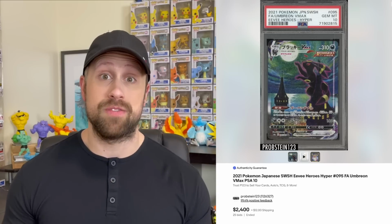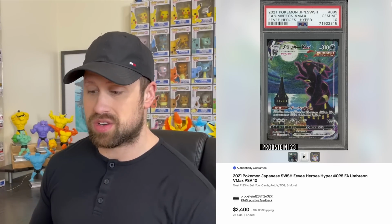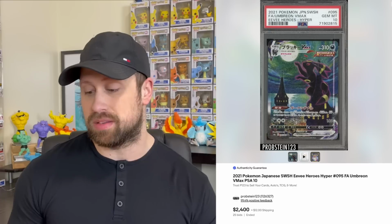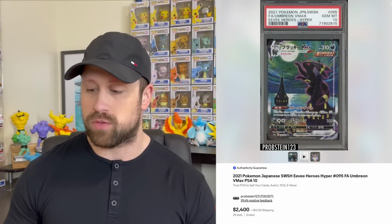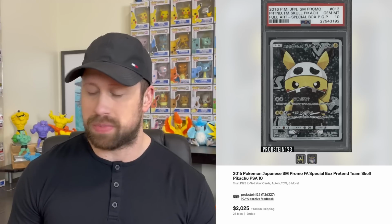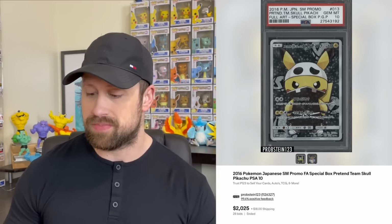And then we saw a couple of very expensive modern Japanese cards from the EV Hero set. Here's a Umbreon VMAX in PSA 10 that sold for $2,400. And then we saw this Sun and Moon promo full art Pikachu that sold as a PSA 10 for $2,025, and then again for $2,125.